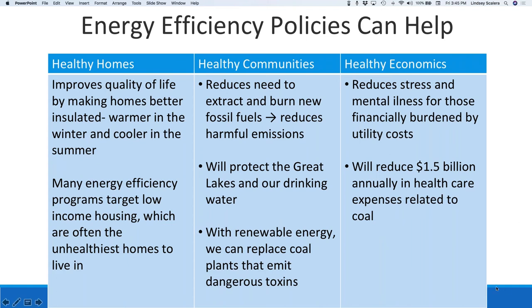All right, so energy, back to energy efficiency. It improves the quality of homes, insulation, warmer in the winter, cooler in the summer. There's a lot of programs that target low-income housing. Those homes tend to be older housing stock, and these things actually take some investment. Insulating a whole house, especially when it was built in like 1910, is not something that's easy to do. And so these types of programs actually help with some of the weatherization and make it easier for people to breathe in their home, helps seal out the bugs. So it can actually really lead to a healthier house to live in.